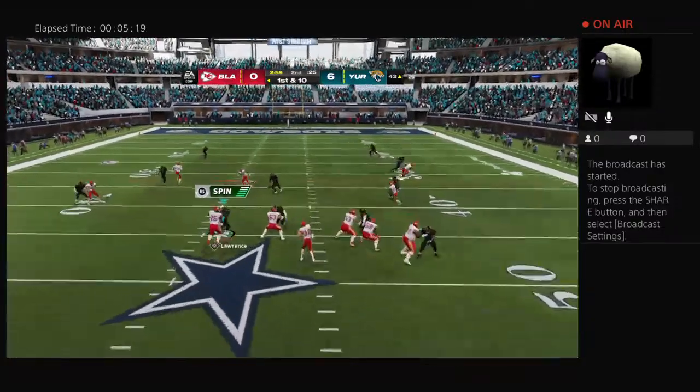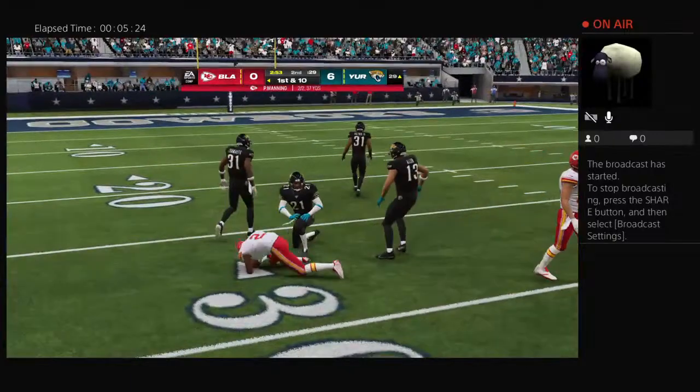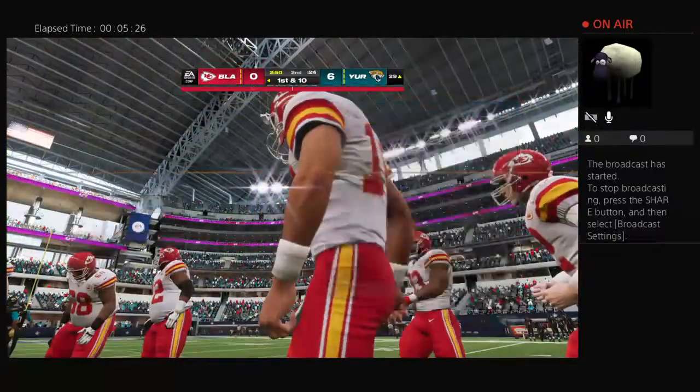To throw, it's Manning. And he'll go right back to Moore. Complete again. And he's going to get this inside the 30.